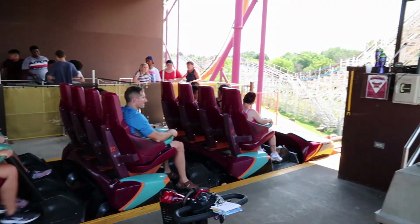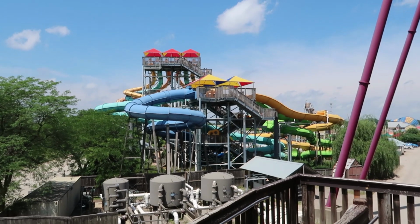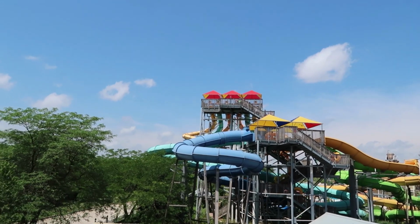To the left of the park is actually the water park, and I'm not seeing that many people in it, even though it's like the hottest day of the year. So who knows, maybe we go there today or tomorrow.